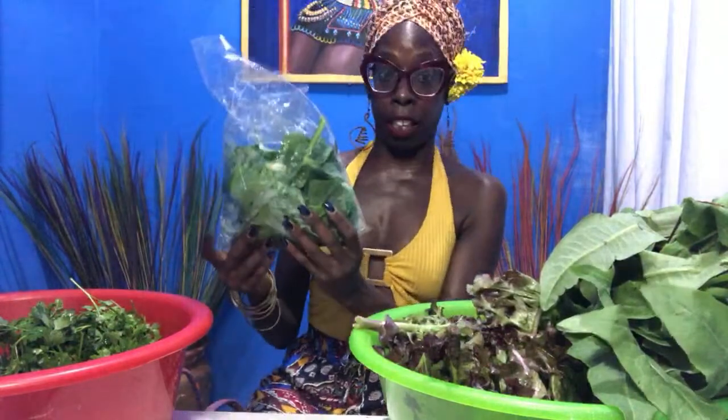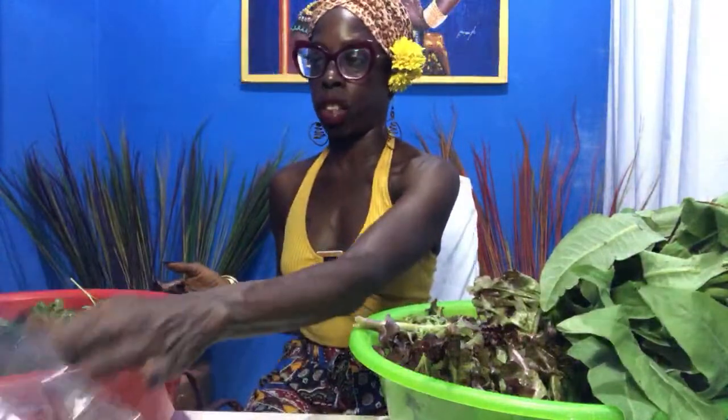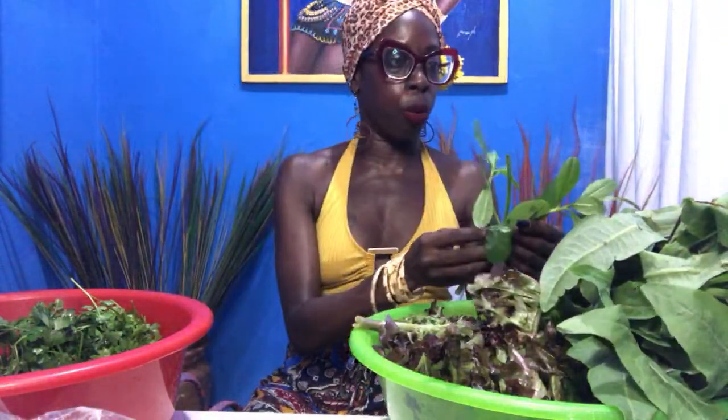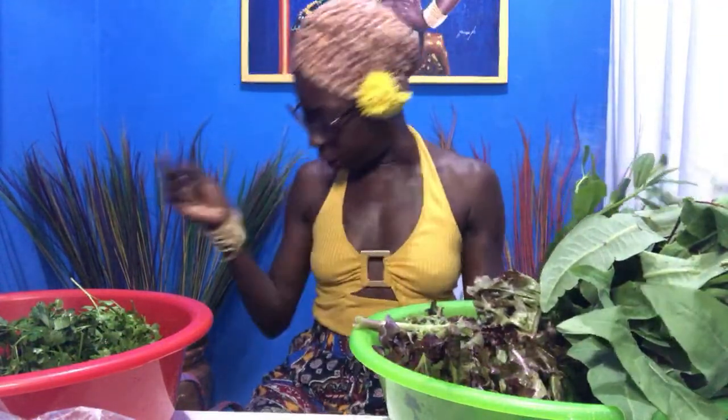This is the spinach, because you know we gotta have our spinach. So I'm gonna put this separate. This is the spinach. This is part of the Boko. No, this is not part of Boko Boko. This probably just fell in there.